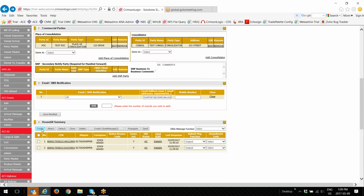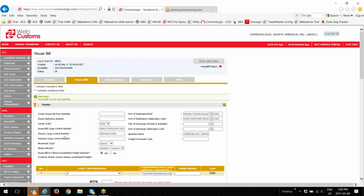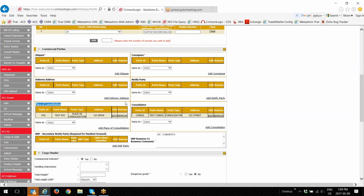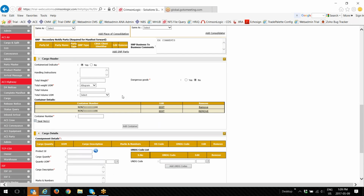So here, I'm just going to quickly create a new house bill, just to show you the information that gets populated and pre-filled there already. I already have the auto house bill generated, so I don't need to provide that. But scrolling down, you'll see here the place of consolidation, consolidator. It's already populated with the data that I provided in the manifest section. And the same thing for the business comments here. And also, you'll see the container numbers. And if I edit, there's the seal numbers here as well. I'm just going to go ahead and provide the rest of the details.